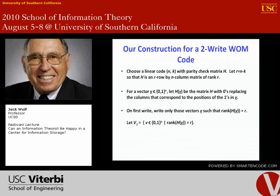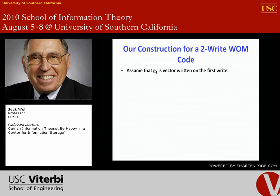And if we can write V1 vectors the first time, the rate for the first write is log base 2 of the number of vectors V1, divided by N. And what we'll show is that at the second write, we can write R bits. And that's really the scheme.